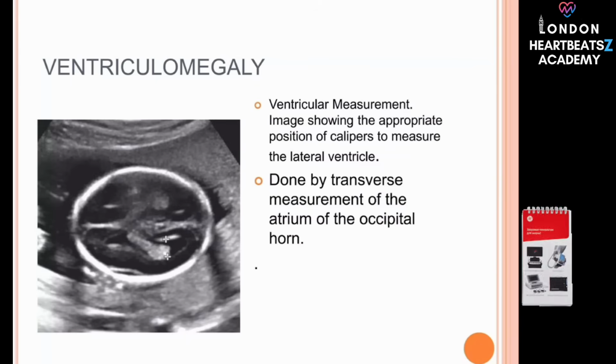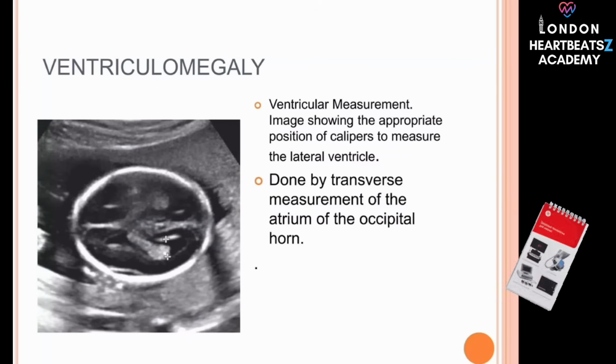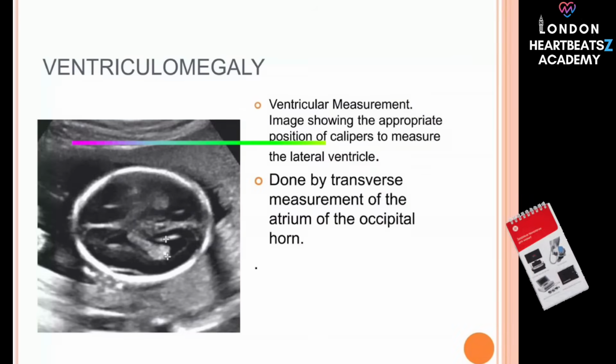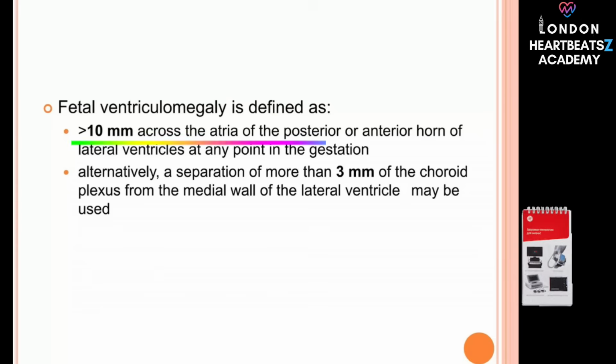And the definition of ventriculomegaly, what's the number? Fetal ventriculomegaly is strictly defined by measurement. It is diagnosed when the transverse measurement across the atria of either the posterior or anterior horn of the lateral ventricles is greater than 10 millimeters at any point in the gestation. Greater than 10 millimeters. Okay.